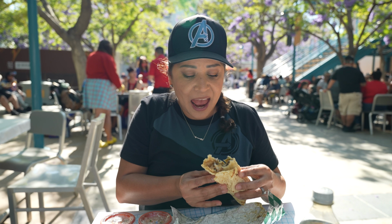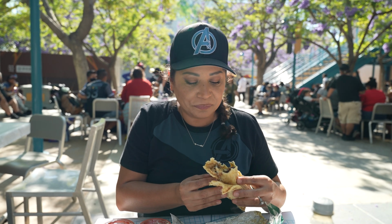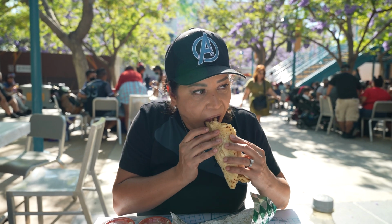This is good, and I'm really happy that it's a plant-based item that you can get here at the park now. I just need to add a little bit more yogurt sauce to every bite, because for me that really makes a difference. All right, much better. This yogurt sauce is everything. So, would I get it again? Yeah, I think I would.